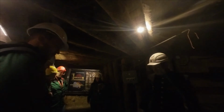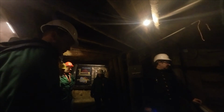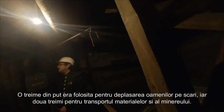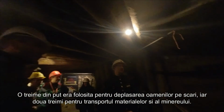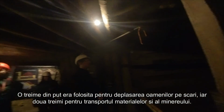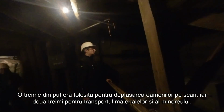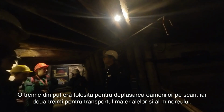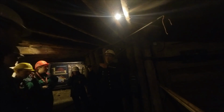Now attention, the floor on the rails. This is a branch out originally, so 1/3 of that hole was used for the people to go up and down, and ladders were inside, as you can see, and 2/3 of the shaft were used for the transportation of ore or other material on the lower floors. Why they were doing this, we'll explain later in the picture.